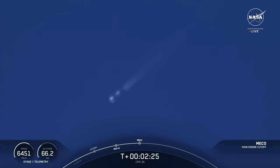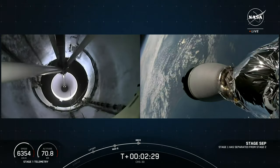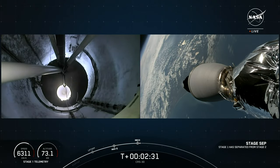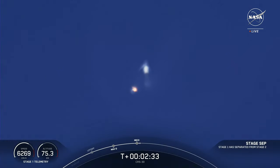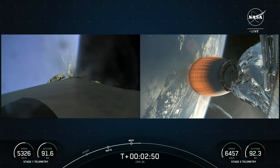MECO. Stage separation confirmed. Stand by condition. Stage one boost back startup. There you heard and saw those events happening back to back. Awesome views of the first stage flipping back around as it performs its boost back burn.